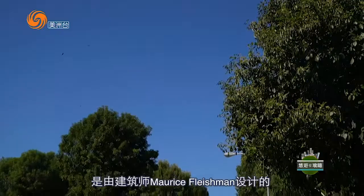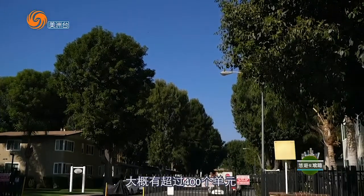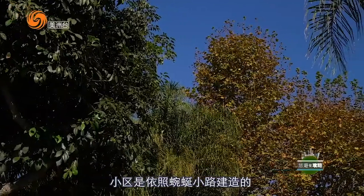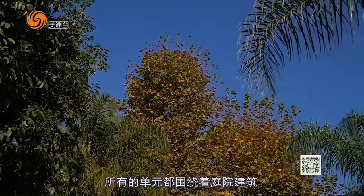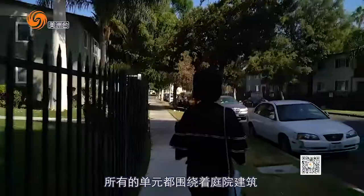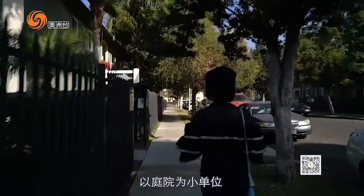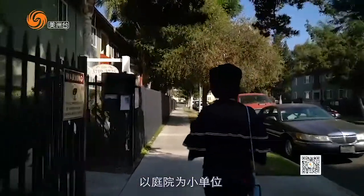So Gloria Homes is where we are right now. This project was built in 1951. The architect was Maurice Fleischmann, and it had 400 plus units, and they're all built around a sort of curvilinear internal road, and all the buildings are built around courtyards. And that's another sort of characteristic of garden apartments that's really important. They create small-scale neighborhood-like courtyards that break down the sort of overall scale of the project and create identity.